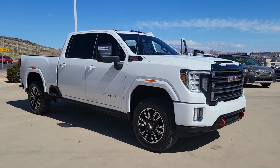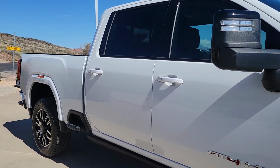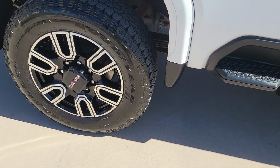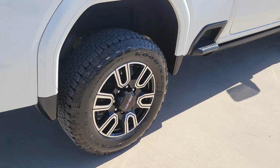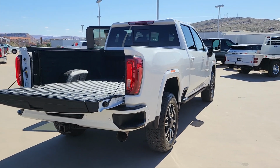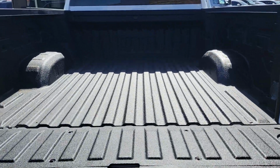You will be amazed by this 2022 GMC Sierra HD. With less than 15,000 miles on the odometer, this vehicle provides excellent value. Here's an undeniably powerful Sierra HD that offers beefy towing and hauling capability, responsive steering, and impressive maneuverability.